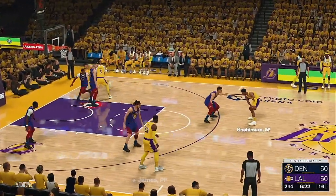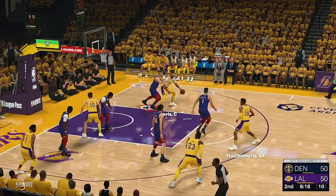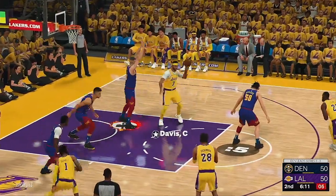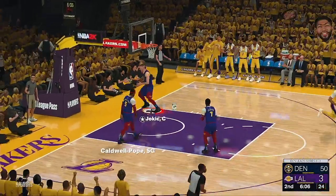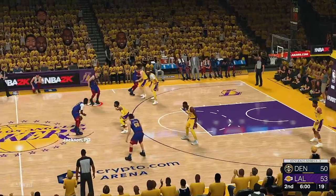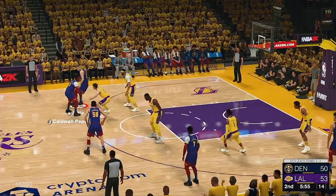James finds Hachimura. Davis with it. Out to Hachimura for 3. On target from range. He's got 7. He was inside his own head in that first quarter. You could see it. Now he's doing a much better job of letting the game come to him.